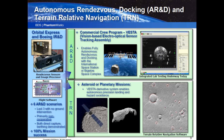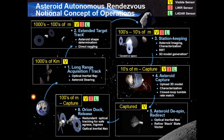So fast forward to today, we have one system in particular that we are developing for flight, for commercial crew. We call that Vesta. It is allowing us to do completely autonomous rendezvous and docking. We see really good applicability of a similar system for asteroid and planetary type missions as well. So we put together a notional ConOps here, and I don't have time to brief this in detail, but one of the important takeaways is that there is a lot of similarity in our thinking, from what John Brophy was saying earlier, in terms of visible sensors and LiDAR type sensors.